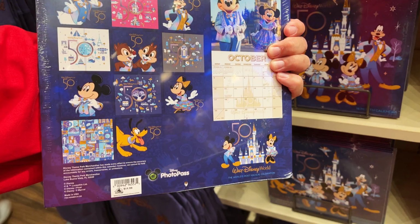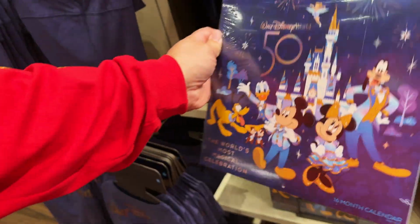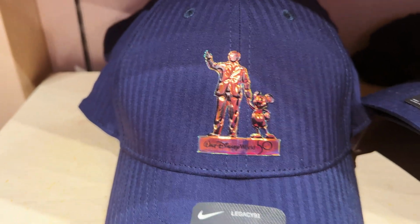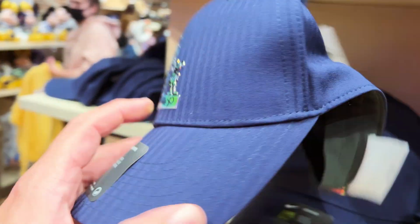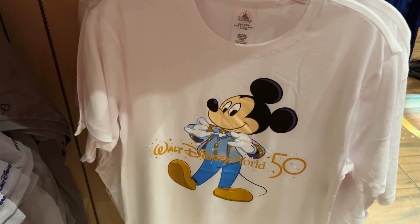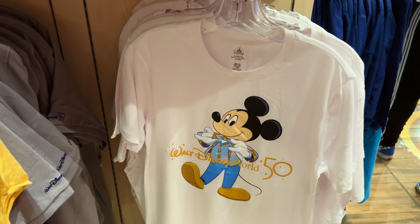For those of you who have a calendar or like to look at a calendar, there's a pretty cool 50th anniversary calendar. It's got some great characters on there. This is a hat that Dad feels is a little overpriced, but other people feel is worth it because it is a very high-end Nike hat, and it does have the partner statue on it, so it's got that going for it.